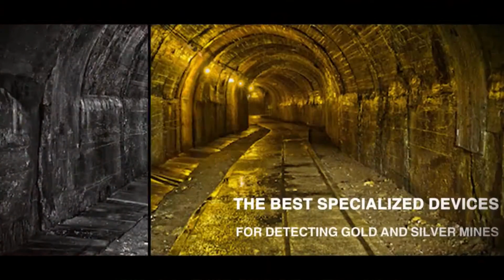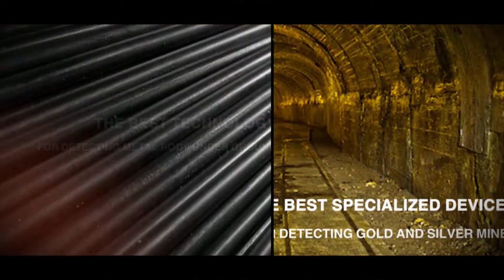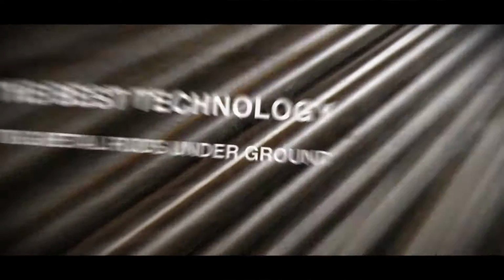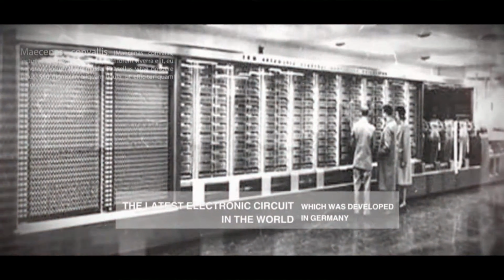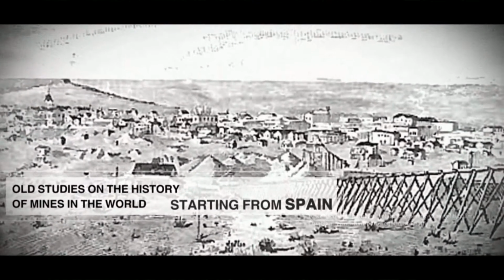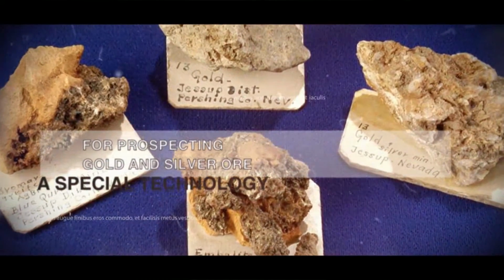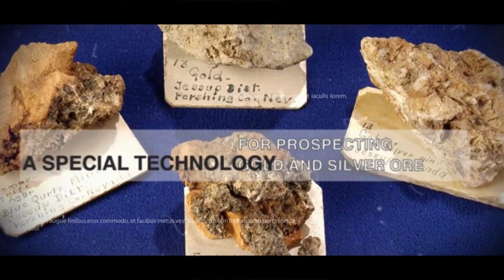The history of treasure hunting. The locations of gold and silver mines could only be found by the help of simple metal rods, at the times when electronic devices were not yet invented. After the continent America was discovered, Spanish mine prospectors who came there found some gold and silver ores with the help of the rods and operated them for long years.